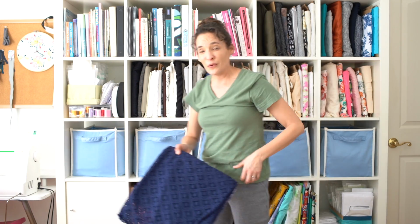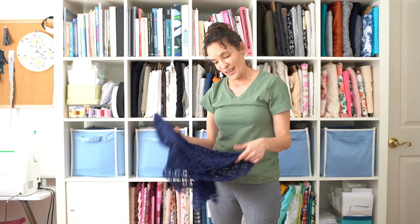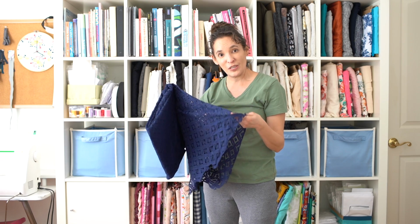So I'm still going through and touching each thing to see what sparks joy, but this is another really pretty lace, and it's really soft, that I've had for a very long time, and I've never sewn it.